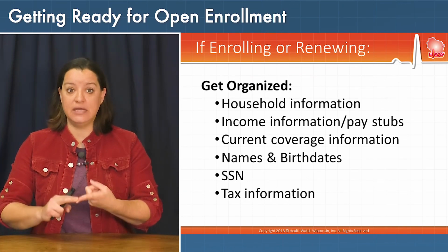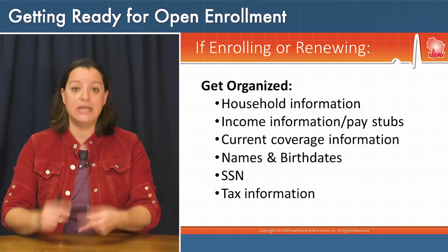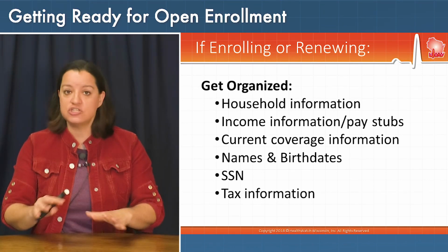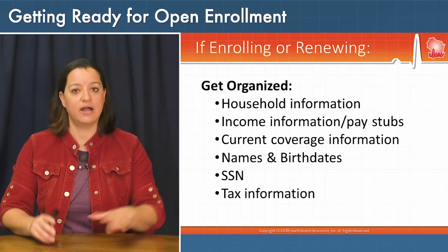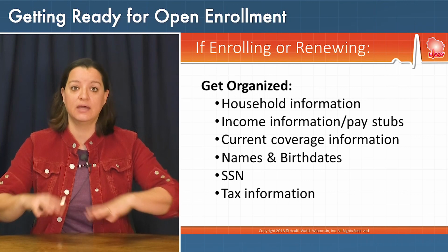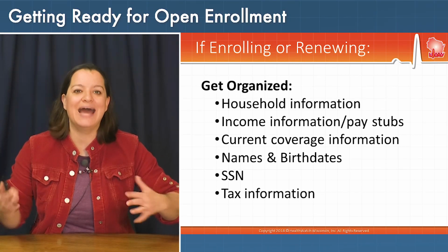Get organized, get some information together that you're going to need when you fill out your health insurance application form. And it's just like shopping online when you apply for coverage. You're going to fill out demographic information. You're going to talk about your family, what that looks like. It's like doing your taxes, only not as comprehensive.